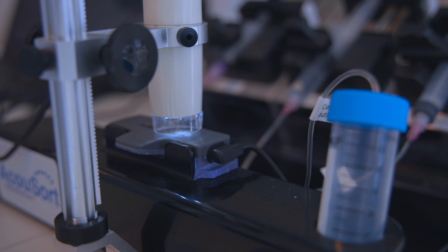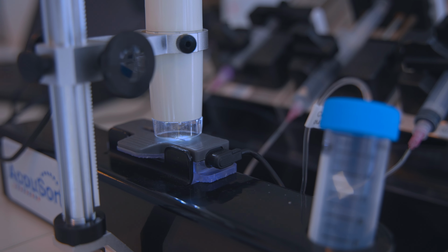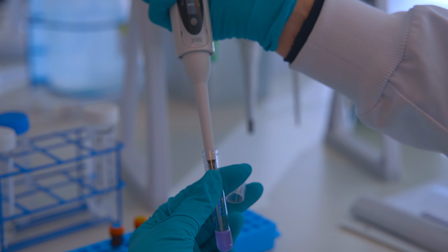Within the project, AcouSort developed a demonstrator which then can show that we can actually, from patient to patient, take their samples, run them through the acoustic device, and enrich the cells of interest, which then can be given back to the patient. And for each patient, a new acoustic separation unit can be used to avoid any cross-contamination.